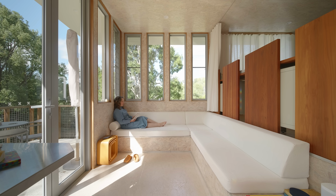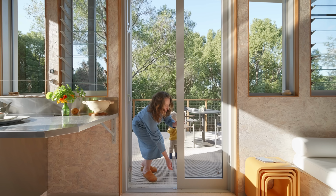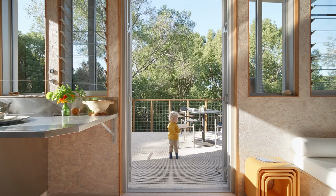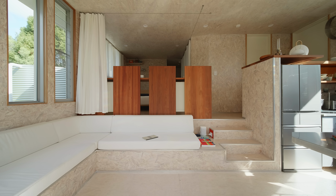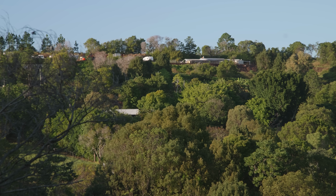We love living in this beautiful environment. There's so much native wildlife about, which is really special. The house is in the Coran Valley, near the border of Queensland and New South Wales in Australia. It's situated in the Coran Eco Village, which is an international award-winning sustainable community.